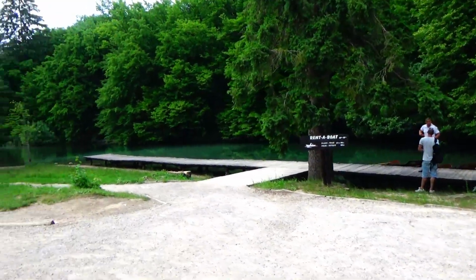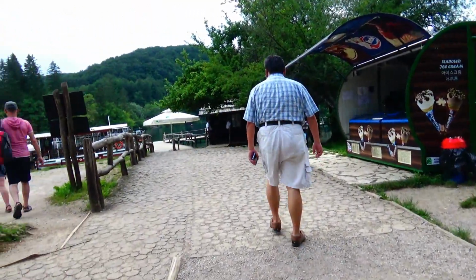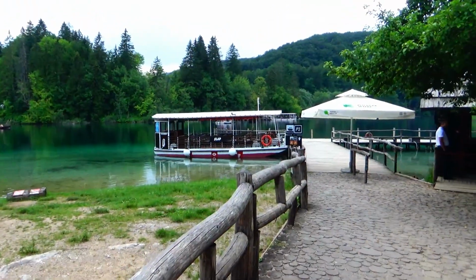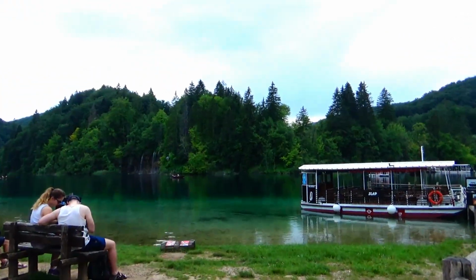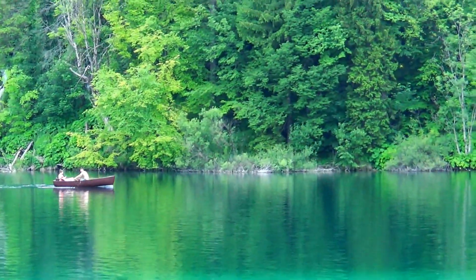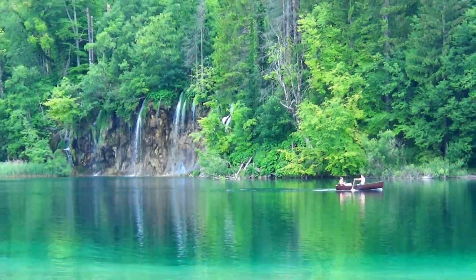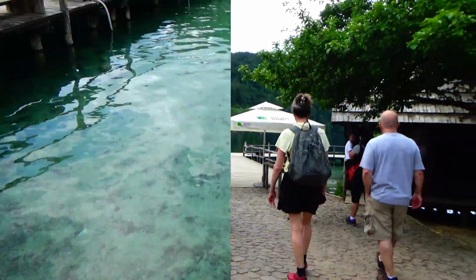Alrighty guys, so this here is the little boatyard. Basically, if you want to see the rest of the park, you gotta have a boat. So let's go. Lucky there, that's our boat. You can see over there, there's another couple there. They rented their own boat, a rowing boat. And you look over there, you can see a waterfall. Sweet. Let's go onto the boat.